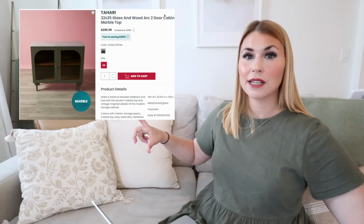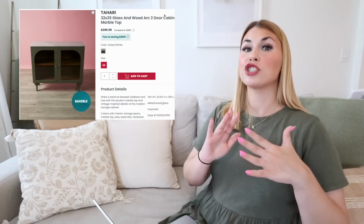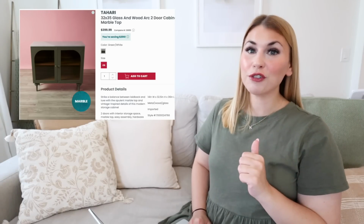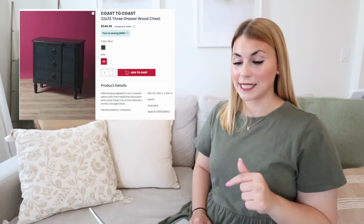I bought 2 pieces of furniture and put them together, and they look like one giant piece, which is a really expensive look, but a really easy DIY hack to get that look for so much less. Okay, breezing through the next few, they are some options that I think would be really good for oversized nightstands.